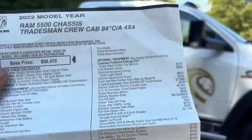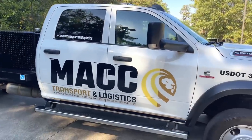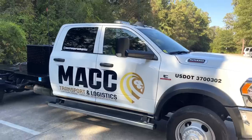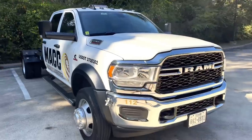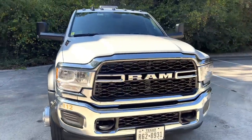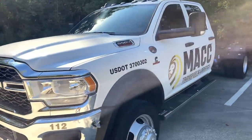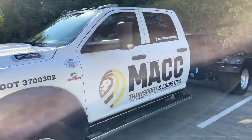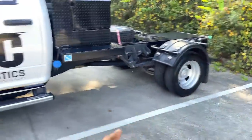A few nice things with this truck, man, and I'll show you guys the inside as well, but for now, we are going to start on the outside. I'll talk about, like I said, the things I do like about the truck and then the things I dislike. Let's just walk around the truck and kind of show y'all what it looks like. It has a nice chrome finish, and again, this is a Tradesman, so everything is going to be pretty basic. We have the basic steel wheels. They are 19.5 inch wheels.